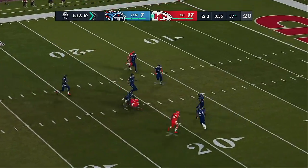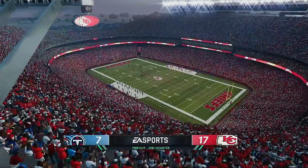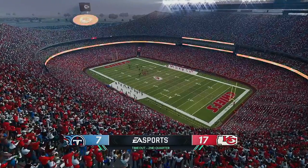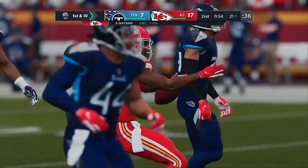Mahomes now on first down. Over the middle, he's got Watkins. The Chiefs will use the first of their timeouts as they get the stoppage with a little over 50 seconds to go in the first half.